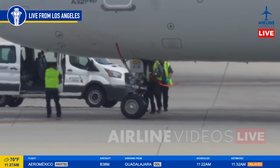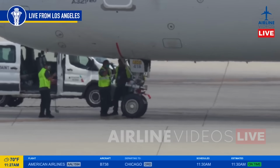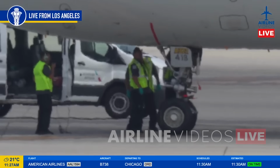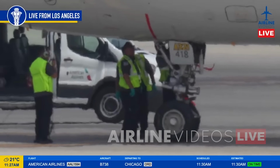Here they come. 14-16, right turn here at Hotel. 14-16, thank you. At Juliet, hold short of 25 right.